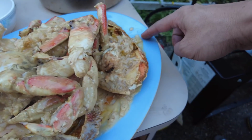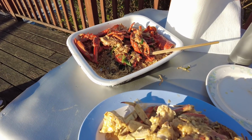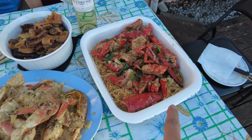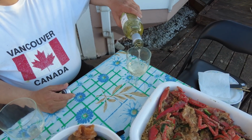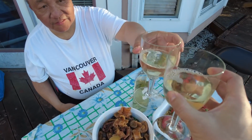So Danny, let's get Mum and Aunt Mary, and we'll have lobster and crab. This is the amazing food here. We have the crab, the lobster, and then a nice veggie dish that we did earlier. I think I have opened the wine. Cheers. Very nice. Let's get Mum and Aunt Mary, and we'll enjoy this food.